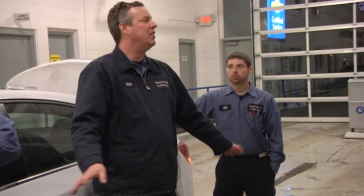If you've got a red light on your dash, stop driving the car. Or a flashing light. Stop driving the car right now. If you have a red brake light on, you could lose brakes, you could crash, and hurt other people at the same time.